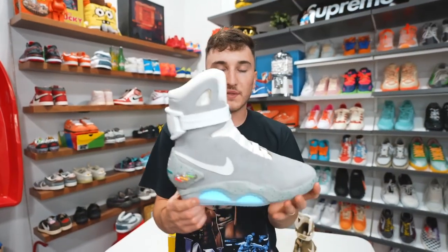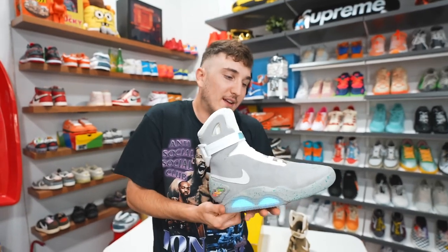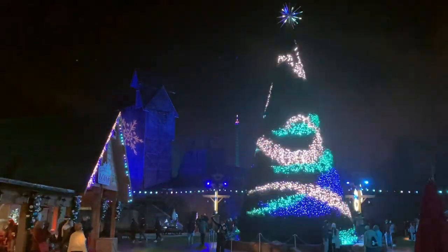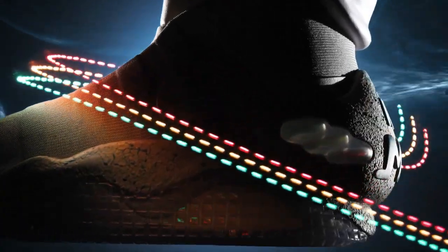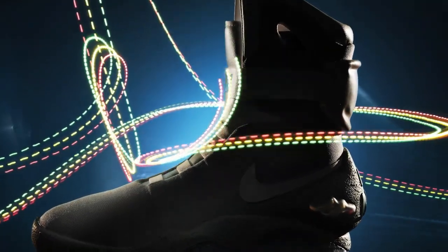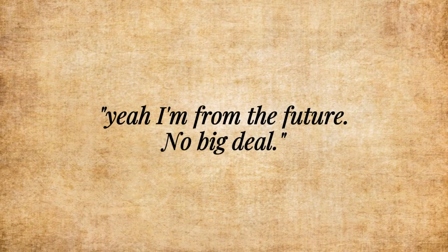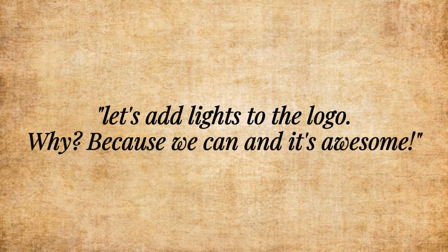But wait, there's more. The Nike Mag isn't just about looking cool. It's got glowing LED panels that light up like a Christmas tree. Seriously, these shoes are brighter than my future. And check out that LED based Nike logo. It's like the swoosh got a glow up. This isn't just a logo, it's a statement. When you rock the Nike Mag, you're basically saying, yeah, I'm from the future, no big deal. Let's add lights to the logo. Why? Because we can, and it's awesome.